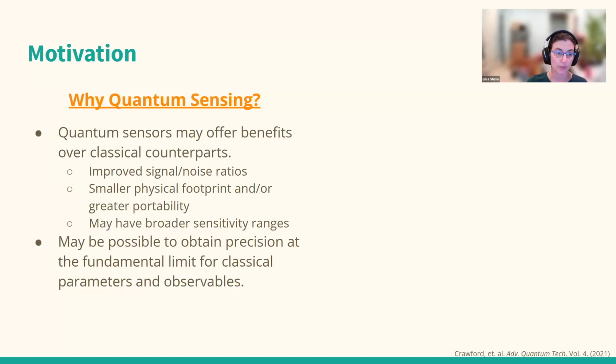And they may have broader sensitivity ranges and therefore be able to detect things beyond classical limitations. What this means is, if you are looking at a classical feature for the purpose of sensing any detections in it, you may actually be able to go beyond those classical limits because you are looking at the quantum limit. And so this is an improved sensitivity. Therefore, these are of great interest not only to the private sector, but the public sector as well.